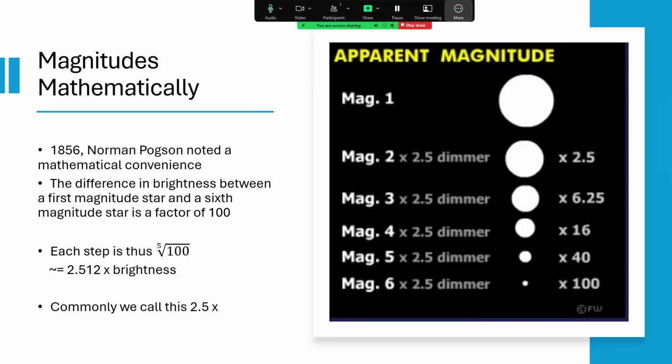And so a magnitude 2 star is 2.5 times fainter than a magnitude 1 star, 6.25, and then about 16, about 40, and about 100. And it's fairly easy to remember those numbers and gives us a good rule of thumb for the brightness. But you can get very mathematical about it and start to use these numbers in sophisticated ways.